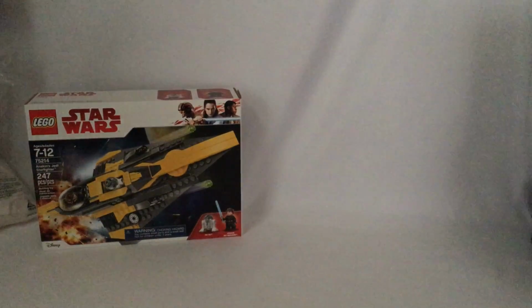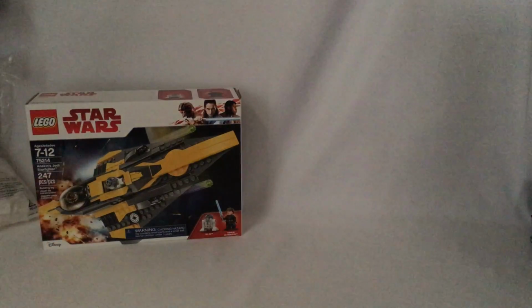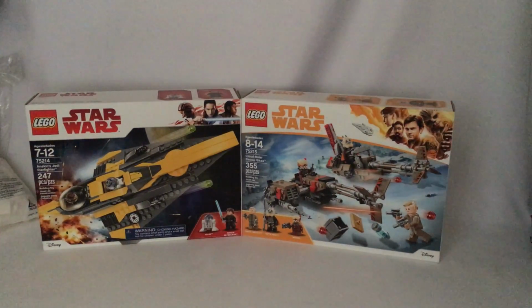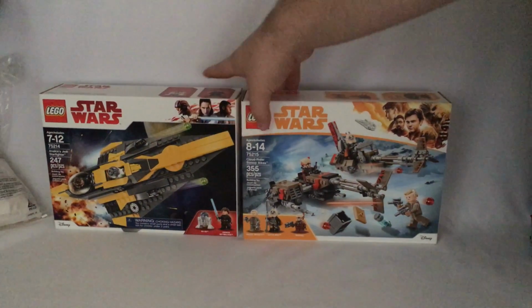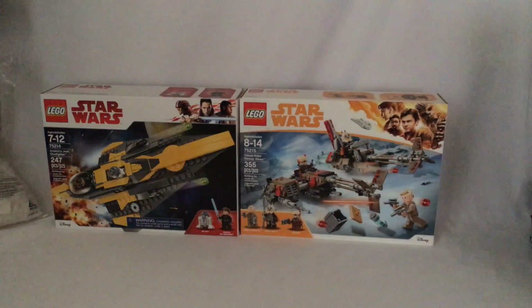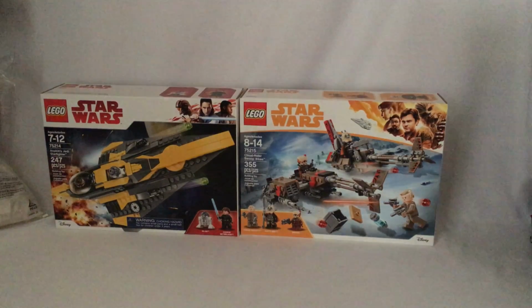First, for the sets, we have, of course, Anakin's Jedi Starfighter. And we have the Cloud Rider Swoop Bike from Solo: A Star Wars Story. Those were the only two Lego sets I bought. You guys already know that because I did a stream a few days ago with Aiden building those two things. They're actually still in the box.